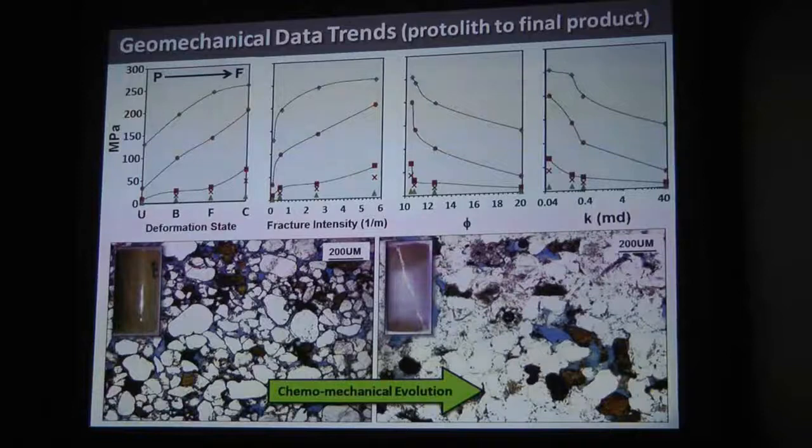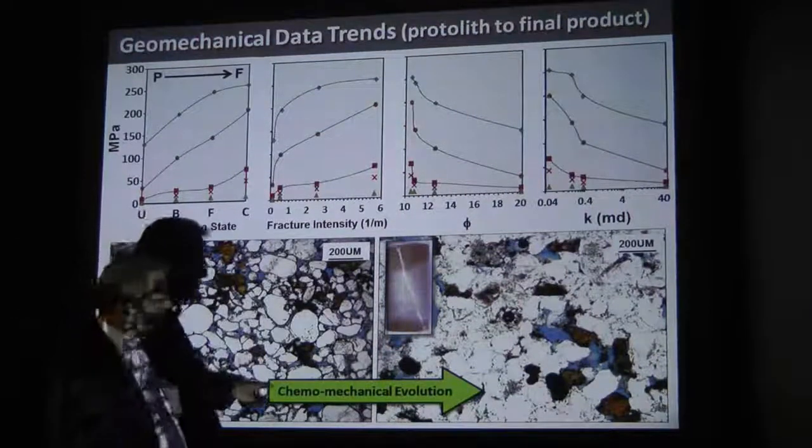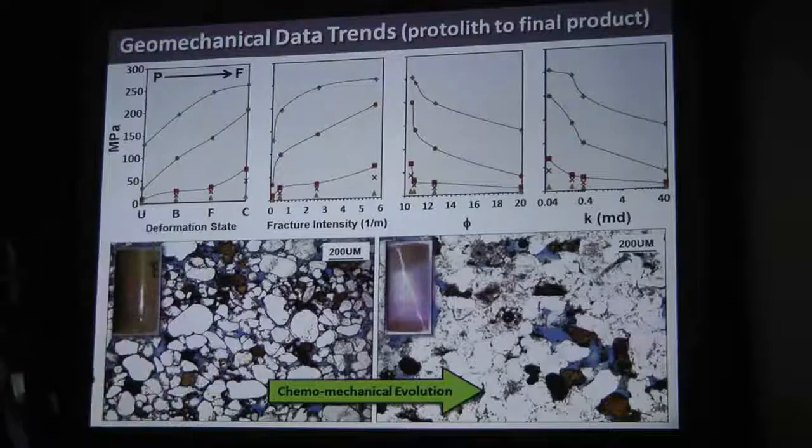So what we're seeing, obviously, is that there is a chemo-mechanical evolution. We start off with the protolith of the undeformed, and then it is transformed into this really new rock. And then even the sample, I forgot to mention this, I said that when this sample broke, some of the sand grains just fell right out.